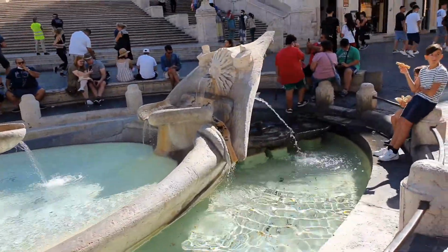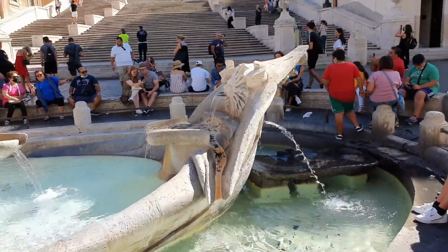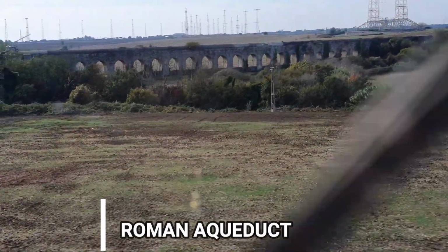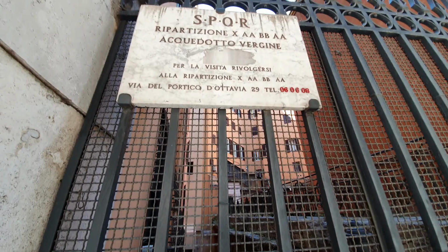It's good to know that the source of the water at Fontana della Barcaccia comes from the Aqua Vergine aqueduct from 19 BC, which is the same aqueduct that feeds the Trevi Fountain. This aqueduct can be seen at Via del Nazareno in Rome. Awesome, right?